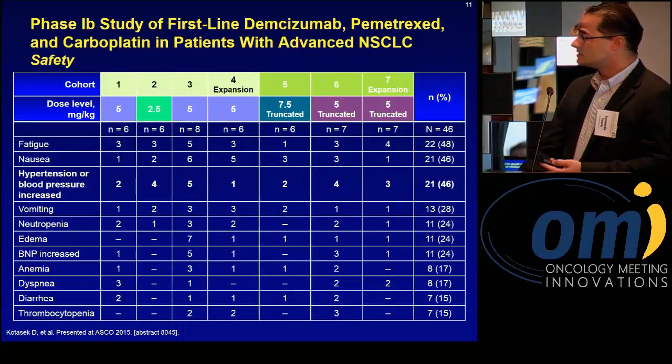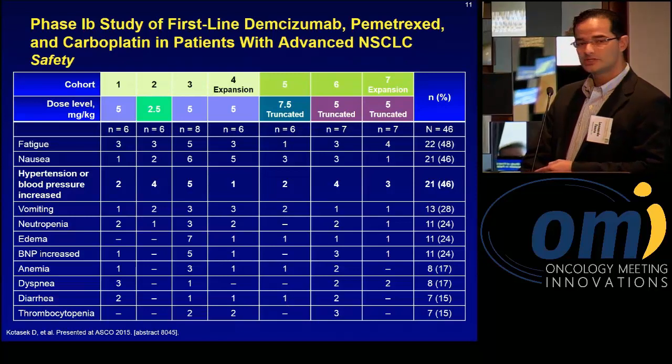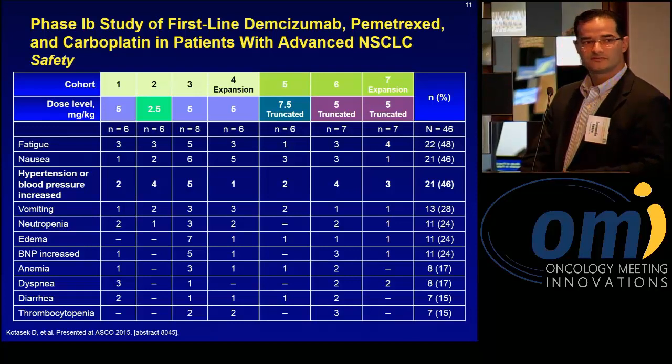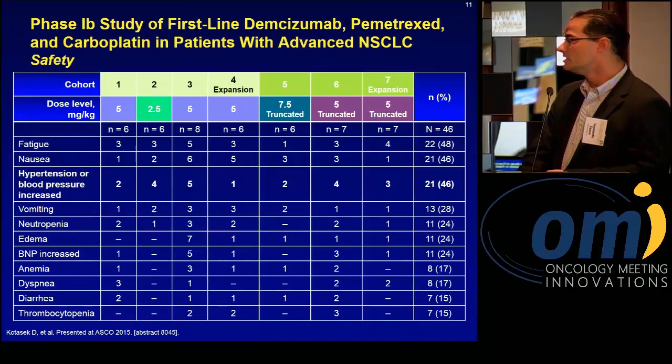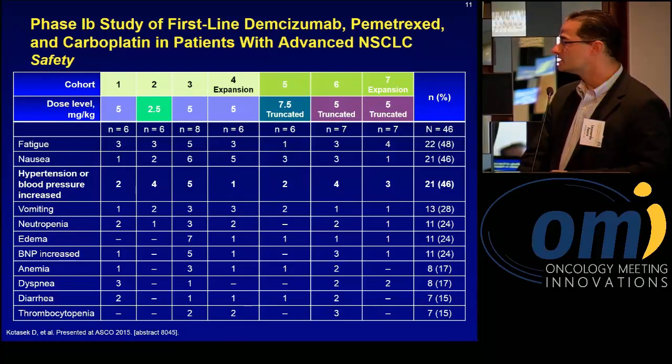And here is the safety, and you can see that as with any anti-angiogenic, we do see on-target hypertension for these patients. And also, we have been closely monitoring BNP for reasons of, for example, congestive heart failure or edema. In the beginning, we had a few of these events, and later on, with the truncated dosing, these were much less severe. We haven't seen any grade 2 or higher congestive heart failure events when we use truncated dosing.